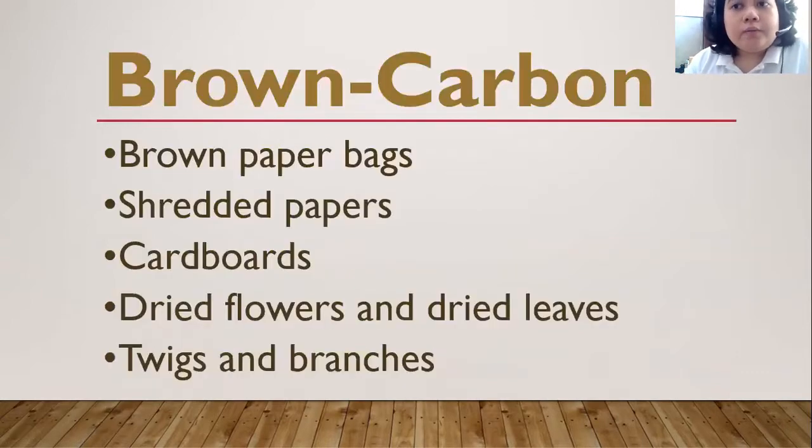So, the next one is brown materials. Sila po yung carbon rich. They are very fibrous. Tsaka mas matagal siyang mabulok compared to nitrogen waste. Pero nabubulok din po siya pag pinaghalo mo siya with nitrogen waste and they absorb excess moisture. So, ang samples po nito ay ang mga brown paper bags, shredded papers, cardboards, dried flowers and dried leaves, twigs and branches. So, ito po yung sample ko: shredded papers and itong brown paper bag.